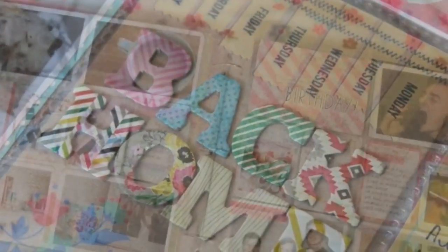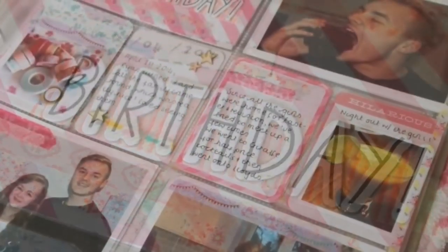All of these photos were taken on my DSLR, but unfortunately the quality just gets completely destroyed whenever I try and put them on my iPad, so I am sorry about that.